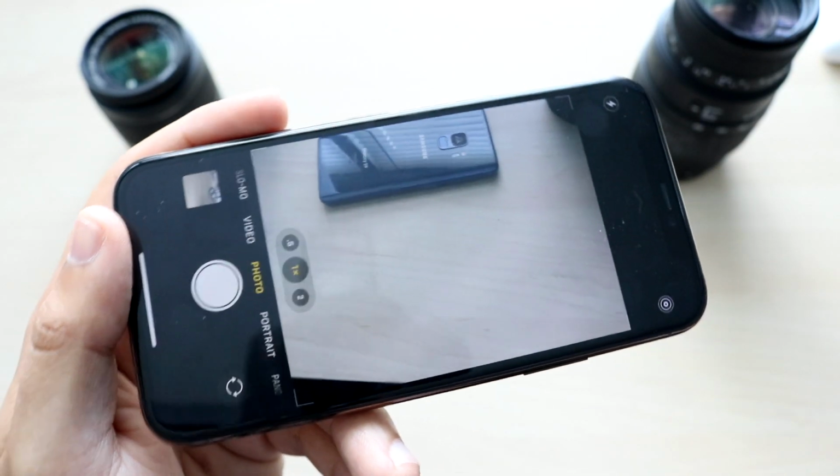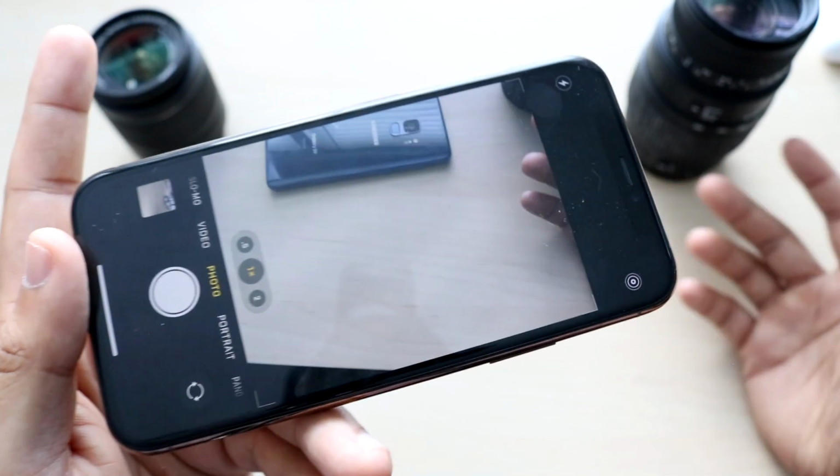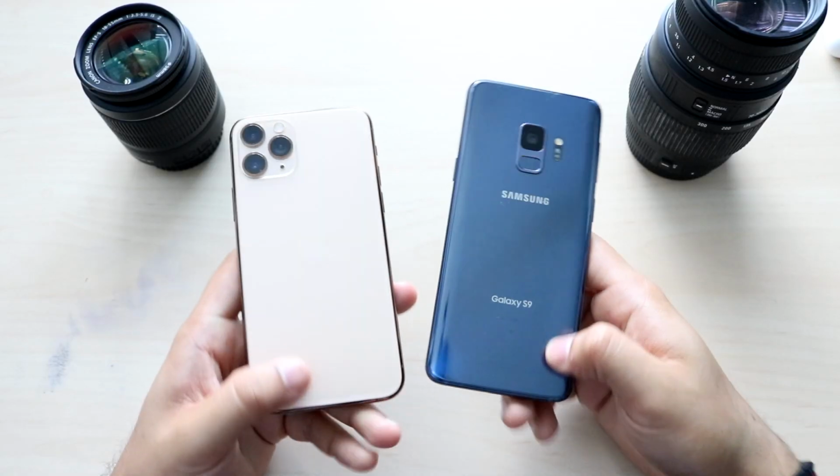So in my opinion, yes, the iPhone 11 Pro is the better sensor. However, the S9, I think, has more features. So, I don't know. It's kind of a tie right there. Now, let's go ahead and end it off with the battery life.